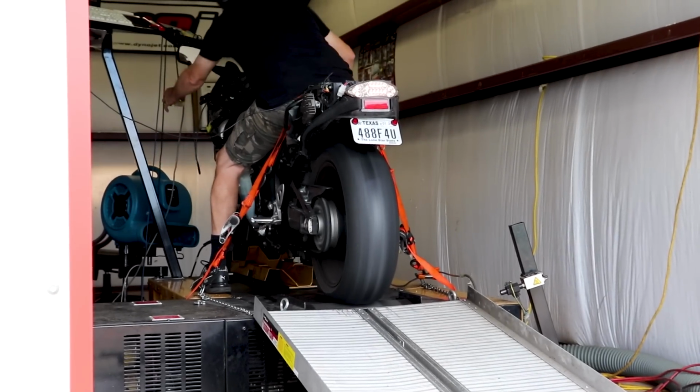Right now we're sitting at about 225 wheel horsepower and 140 foot-pounds of torque, which is pretty awesome. But the best thing we're trying to do here is make sure that it's reliable, it runs well, and that we can have a bike that works. So let's get after it.